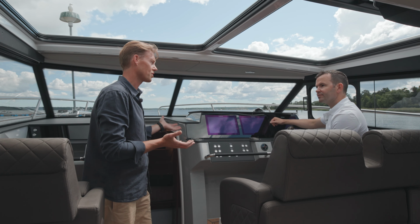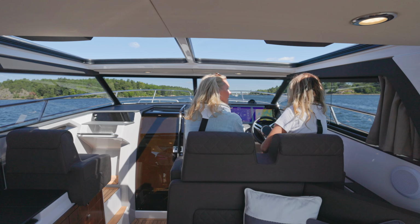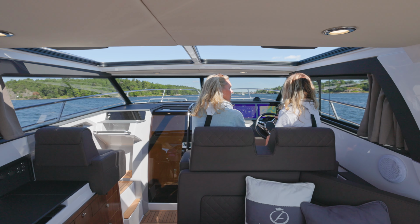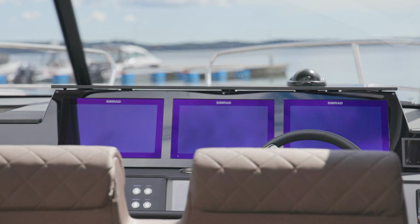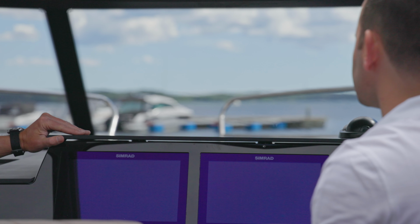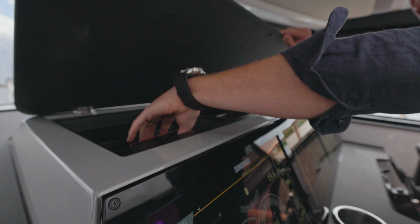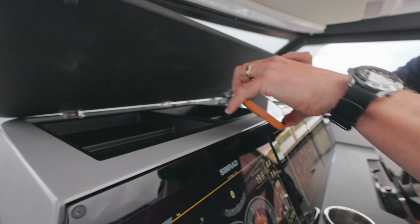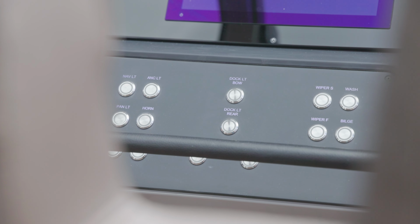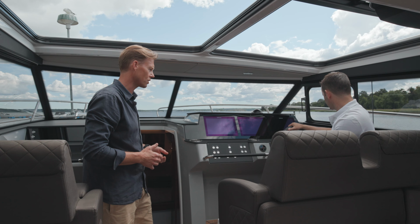Another thing which we've really tried to focus on is giving this commanding feeling when you are navigating this boat. You have the option of 3 screens. You can have your entertainment system, your onboard systems, your charts, your radar, everything else. And also right here you have the storage space where you have wireless charging for your mobile phone. You have your switches laid out very nicely, so they're easily in reach. And of course the cup holders that you need.